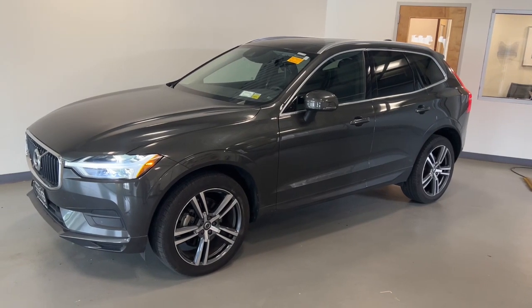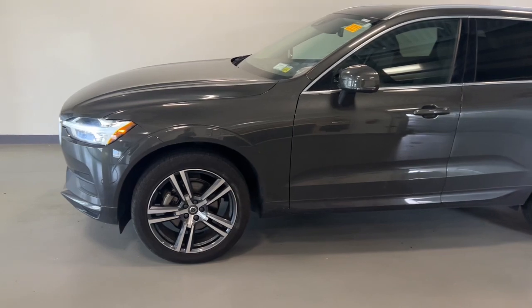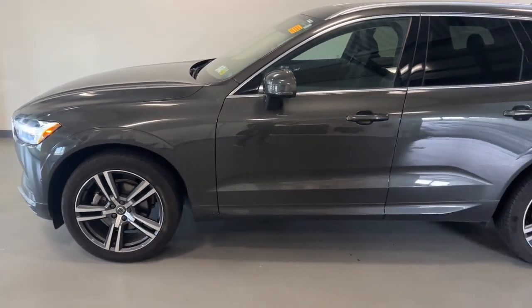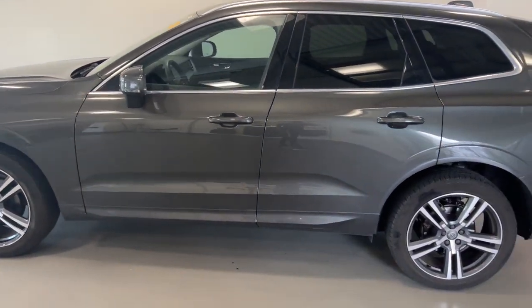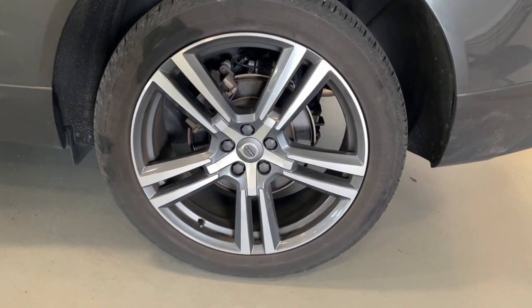Get acquainted with the 2020 Volvo XC60. With less than 20,000 miles on the odometer, this vehicle stands out from the rest. Travel beautifully in this superbly designed XC60.